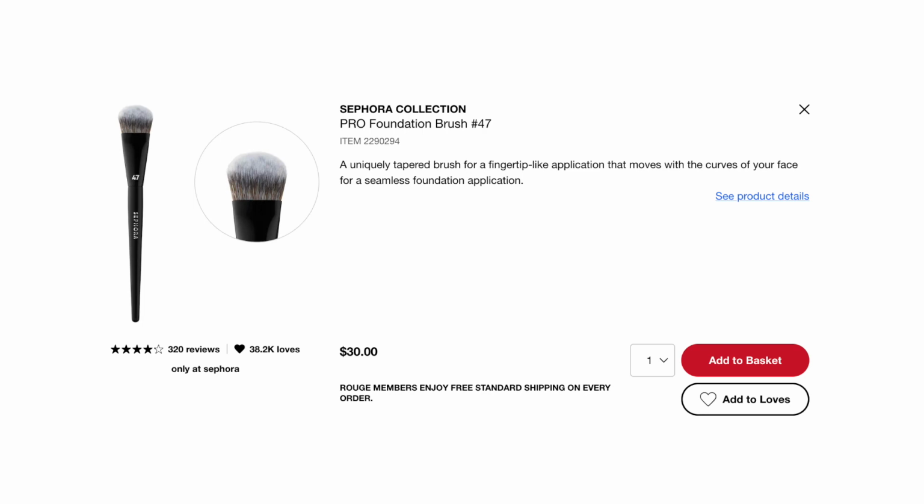Before I move on to blush, I want to mention these 3 brushes before they get really dirty here. This Sephora Collection brush 47. This is what I used for contour. You can use it for foundation as well. The brushes are going to be 30% off. Sephora Collection makeup as well, 30%. So I feel these are the top 3 must-haves.